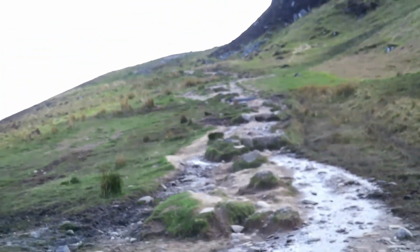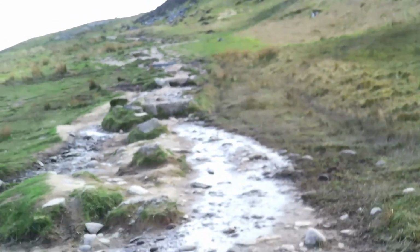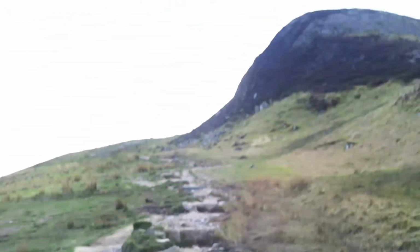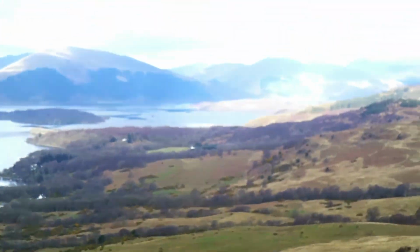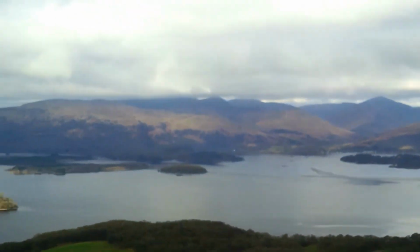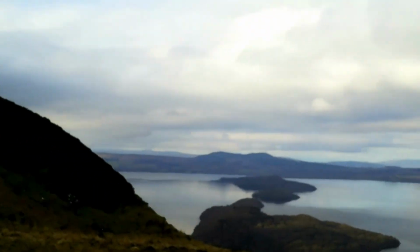And she says there's loads of people walking up here. And of course, this is a popular walk up to Conic Hill. Is it Loch Lomond? Beautiful sights for a nice go out for 2 or 3 hours, nice walk. And up we go.